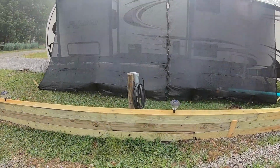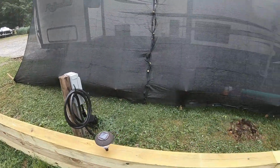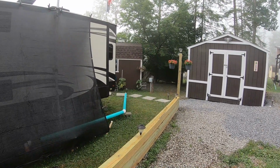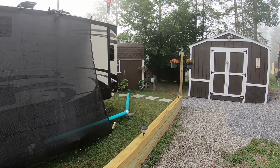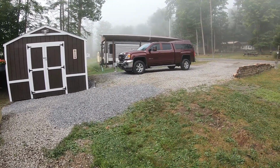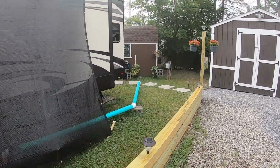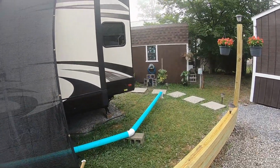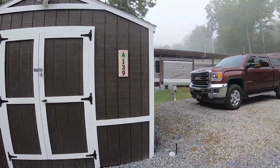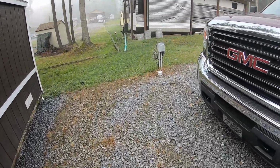So this is the extra 50 amp that we had put in just for us. And then you see over there in the center of the screen, there's a 30 amp. That's the original box. So we run a 30 amp service over to our visitors that normally park where the truck is. And again, they run the hose over to them, let them fill the fresh water tank up, so they have water while they're here. And then before they go, we actually let them dump, so they don't have to take nothing with them.